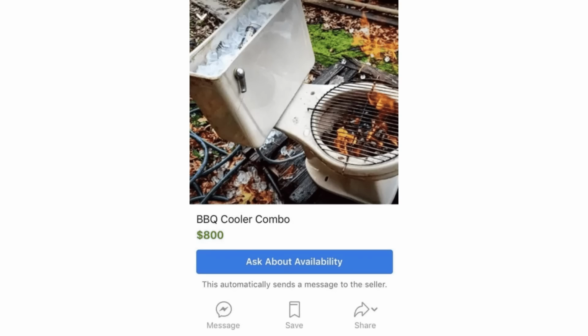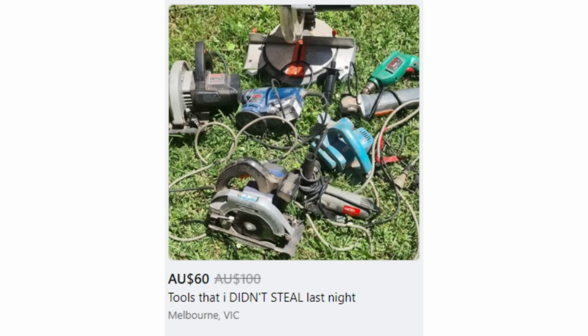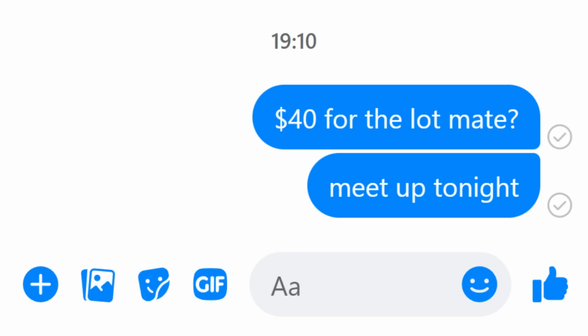So if your tools ever get stolen out of the back of your work ute, there's a 90% chance you'll be able to find them on Facebook Marketplace. And when you find the listing, you can offer him $40 cash for the lot, meet up tonight, and when you meet up to buy him, smack his head in.